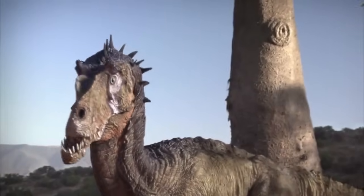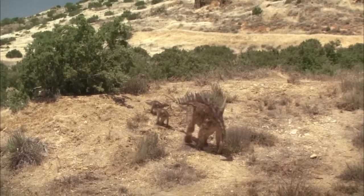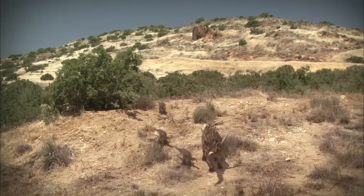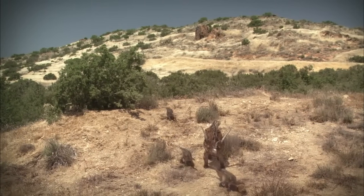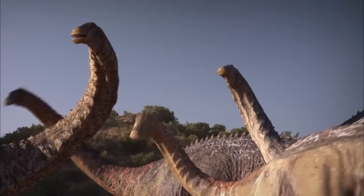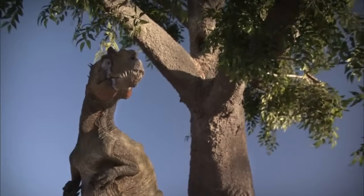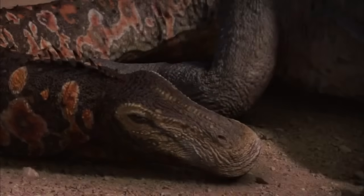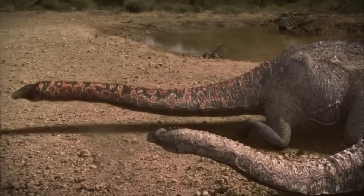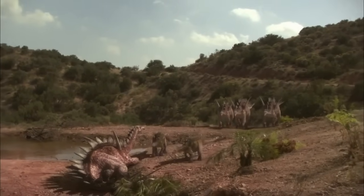A new day at the watering hole. A family of Miragaia stopped by for a drink. As they are encrusted with defensive spikes, Allosaurus would just as soon leave them alone. Despite the threat of predators, there is safety in numbers.